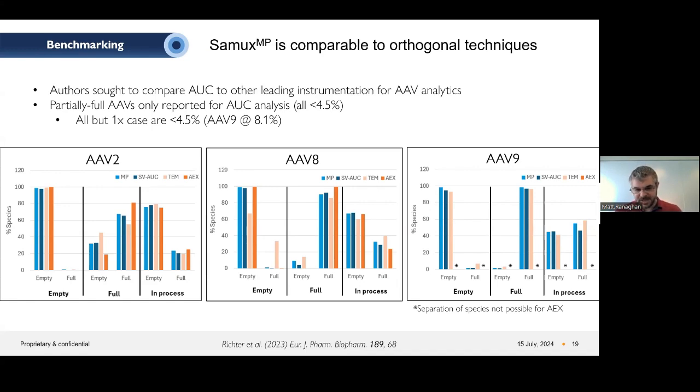But otherwise, the takeaway is that mass photometry is consistent with AUC for these 3 different serotypes. And I should point out that for AAV9, the AEX method was unable to separate the empty full species. And so the asterisk indicates that there was no data reported for that technique and AAV9.